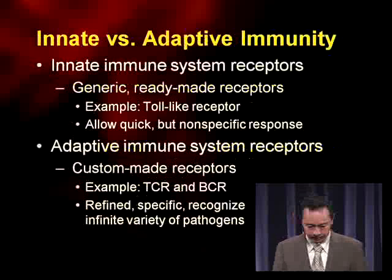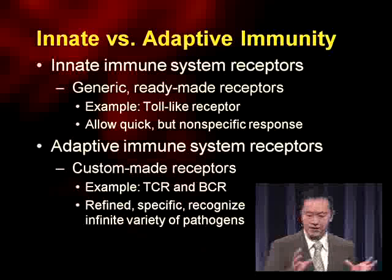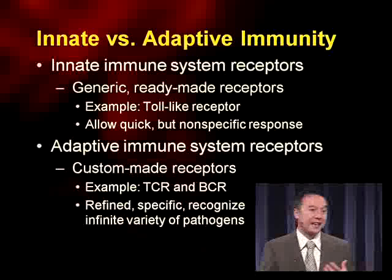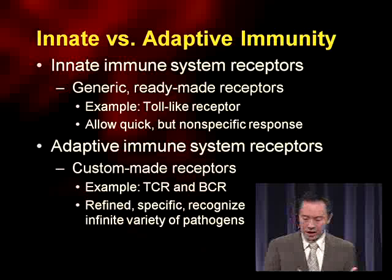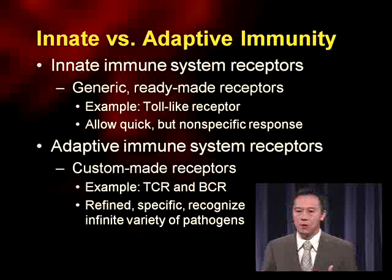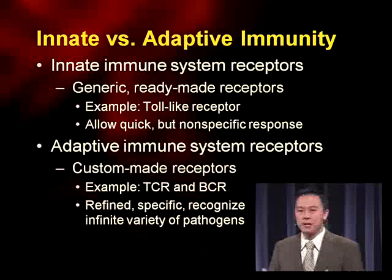So what's the difference between the innate and the adaptive immune system? The difference really is in their receptors. The innate immune system receptors are generic, ready-made receptors. An example of this is a toll-like receptor. This allows for quick but non-specific responses. These toll-like receptors can recognize certain patterns on pathogens. For example, toll-like receptor 4 can recognize LPS on gram-negative bacteria, so it can tell the innate immune system that it's under attack by gram-negative bacteria.